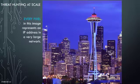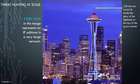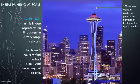And so to illustrate that just a little bit more, in the glow of the light of the Space Needle, you could fit 150 servers, right? So imagine how many boxes are living over this giant network, okay? And so, again, tasked with threat hunting. How are you going to know when one of those things is acting out of line, right? And by the way, you've only got about 5 hours to do this in a day. On a good day, right?